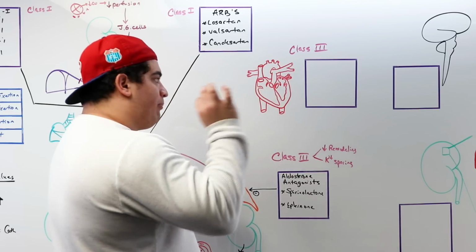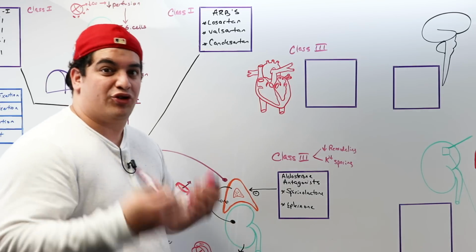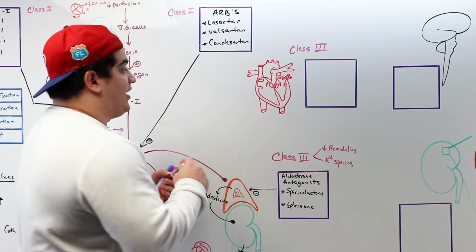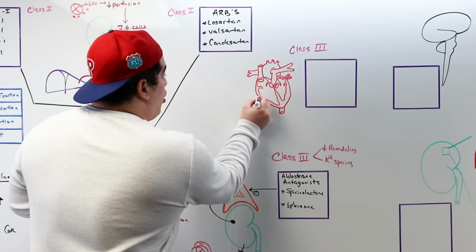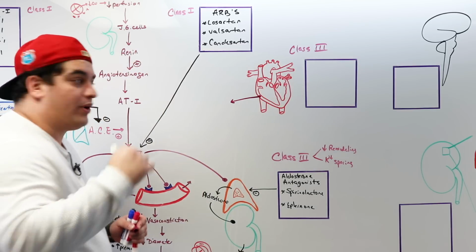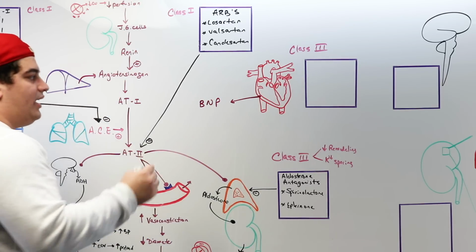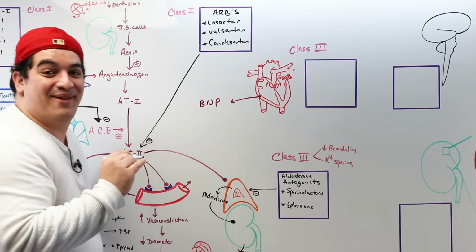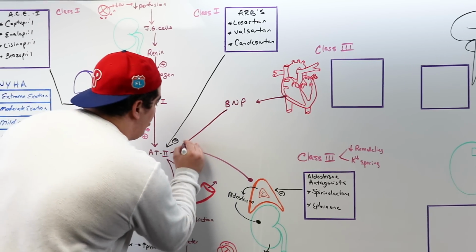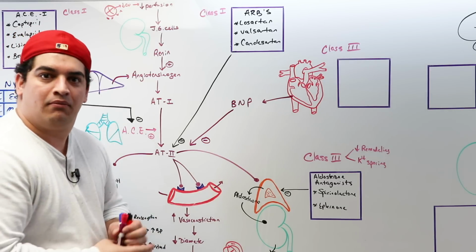Before I do the drug, I just want to briefly explain what it does. Remember I told you whenever someone has heart failure, the stress on the myocardium. That stress on the myocardium causes it to release a specific chemical called brain natriuretic peptide, BNP. BNP does what? It's pretty simple, actually. It opposes all of the actions of angiotensin II.